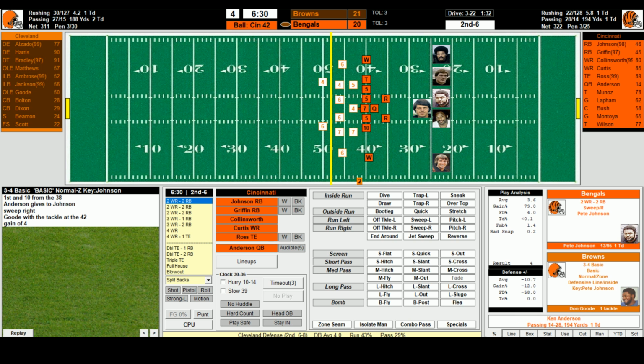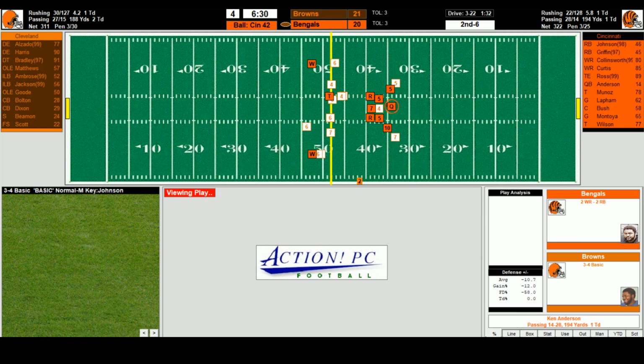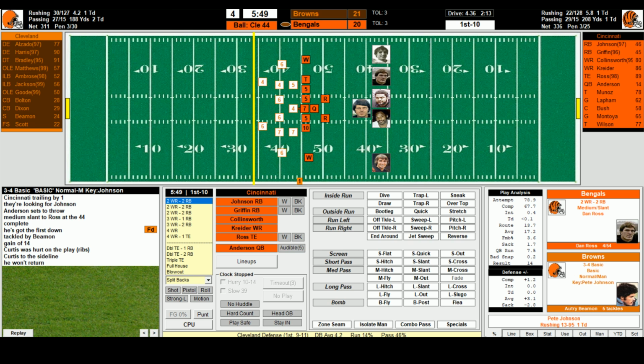2nd and 6 for Cincinnati. 6.5 to go. Not in any hurry here. Dan Ross, medium slant. And this one is coming down the wire. The tight end, Anderson under center. Ross tries to get out from his man. He does. Beeman makes the tackle. Isaac Curtis is hurt, and he's not coming back. So Steve Kreider will be the receiver now to go with Collinsworth. So the clock is stopped. 5:49 to go, and the ball is on the Cleveland 44.